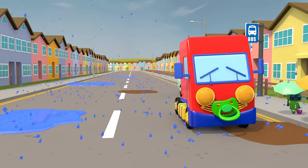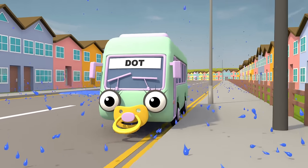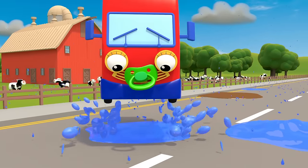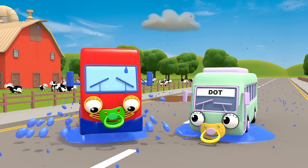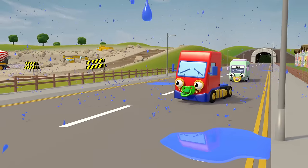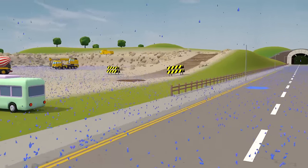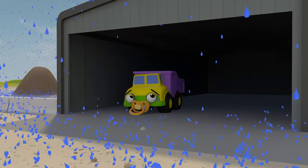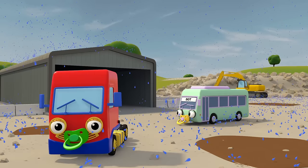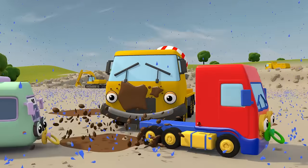Rain, rain, go away. Come again another day. Baby bus wants to play. Race, race, race, and splish, splash, splosh.